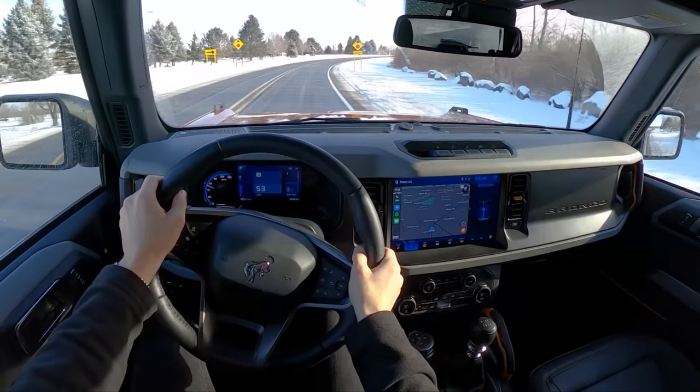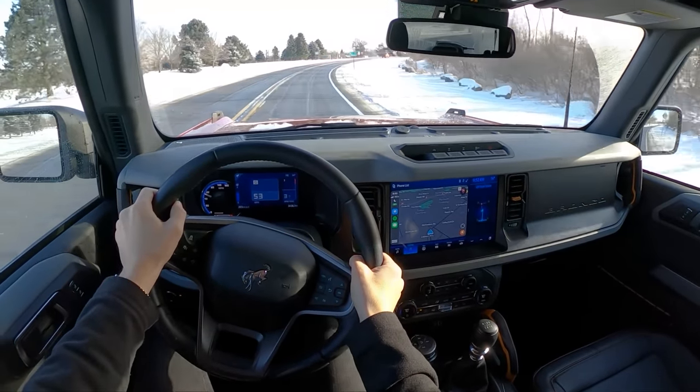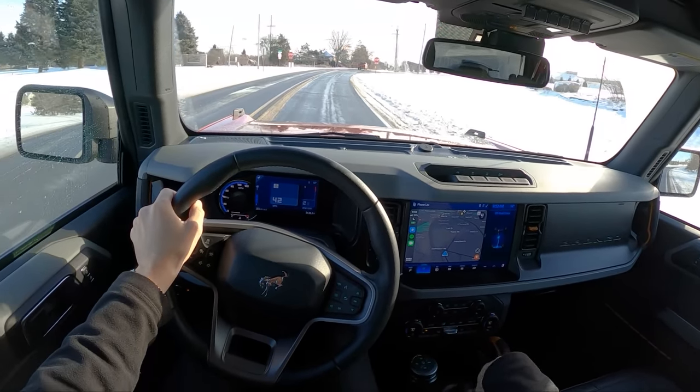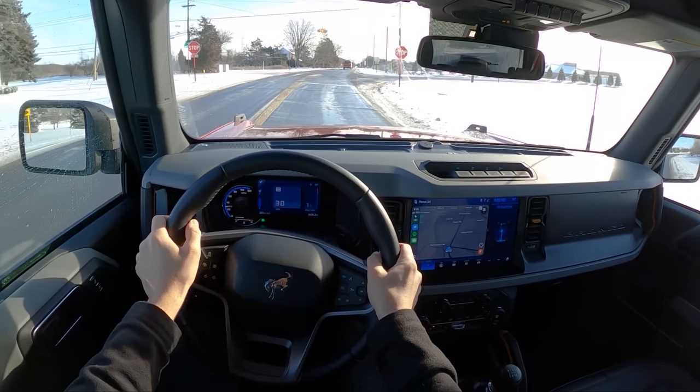Clutch is light, catch point is easy. You can drive this very smoothly without too much effort too. It's not like you're always struggling to get smooth, easy shifts out of this.